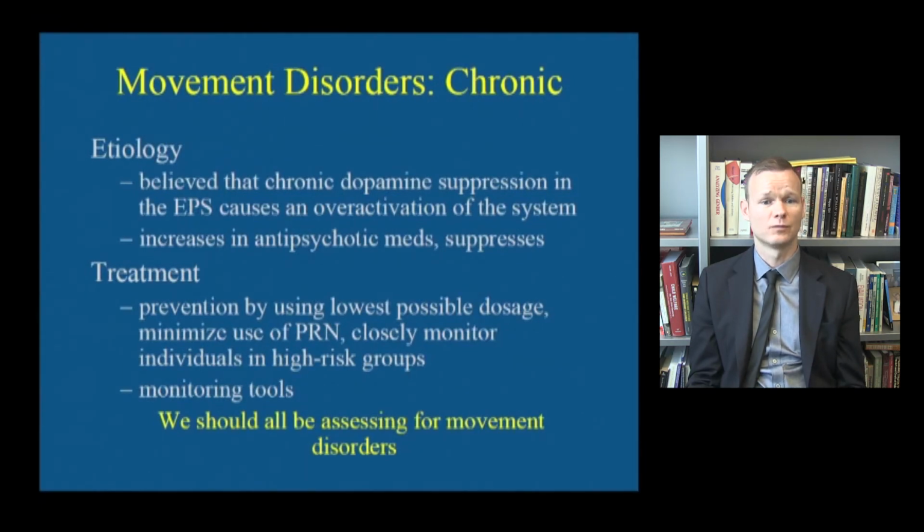And here's some more of why the medication causes it. Chronic dopamine suppression causes overactivation of the EPS system, and what we can do about it is change the medication, decrease the dose, or move to a different class of medications. Prevention is the most important thing, however.